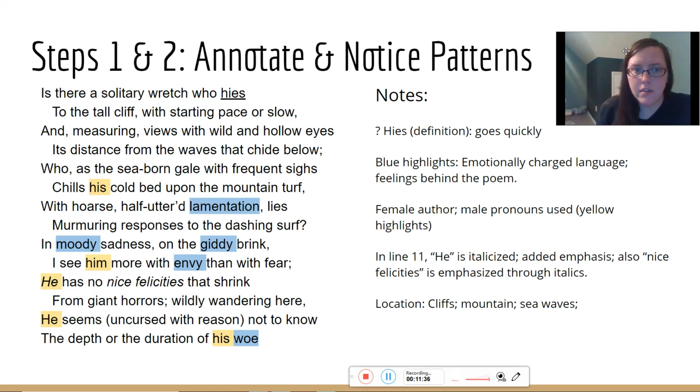Is he going slow? Does he have wild and hollow eyes? I mean, imagine that. Anybody watching all these really interesting serial killer documentaries that are coming out lately, and they're always talking about crazy eyes?